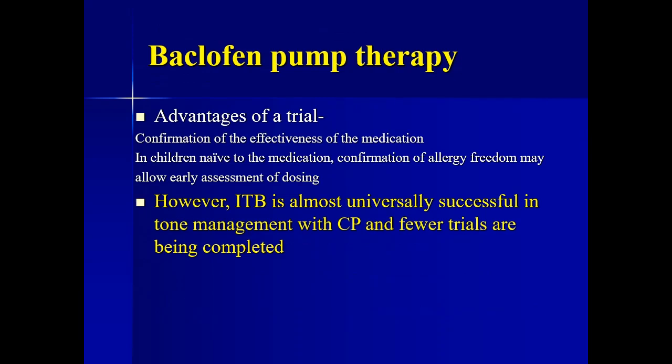Many times, Baclofen pump therapy is trialed through a single-dose injection by lumbar puncture. The advantage of the trial is confirmation of allergy freedom of the medication in a child or teenager who may be naive to the medication from previous oral use. The trial effectiveness peaks at 3 to 4 hours after injection, allowing the benefits of tone relaxation to be observed by the care team, family, and the patient.